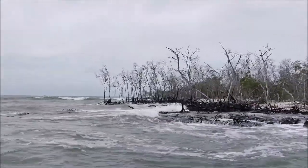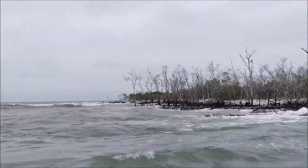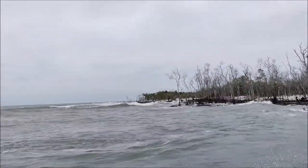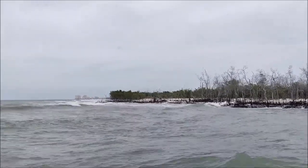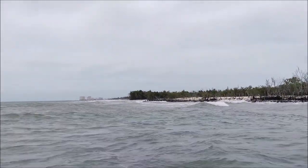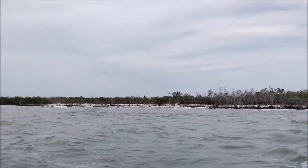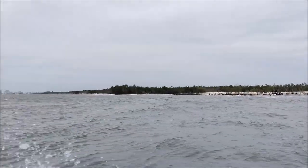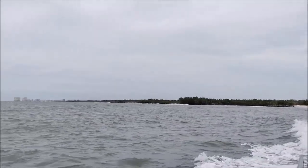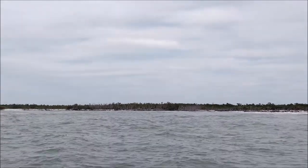This is a very much eroded shoreline, owing to the rough seas in the area and the tidal motion, which strips the sand away from the shoreline. Looking north, you'll see the high rises of Marco Island far in the distance. Morgan Beach is not much of a true beach, although it is a very interesting shoreline owing to the eroded, rocky nature of the shore.